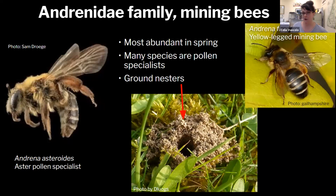The mining bees are out and about right now. As I mentioned, they are the most abundant in the spring and forage on spring ephemerals, orchard crops, and native trees and shrubs. Many Andrena species are also pollen specialists.